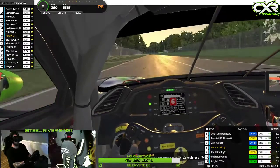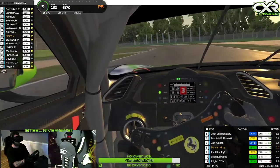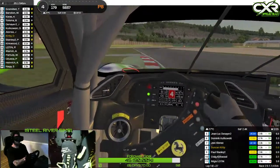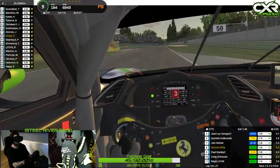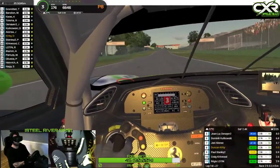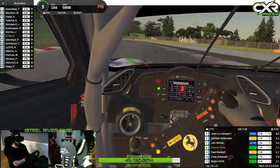8th place. Sector 1 is 1.1 seconds off the pace. The gap to Alonso ahead is now 3.2. Okay, Duncan, that's half distance. We estimate 30 minutes of fuel remaining.